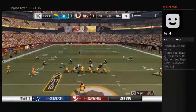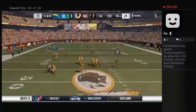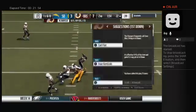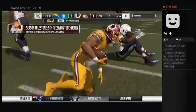Now let's go. 3-19. Back to throw now on first down. Jackson with a grab over the middle. Give him 18 on that one. And that leads to a Washington first down.